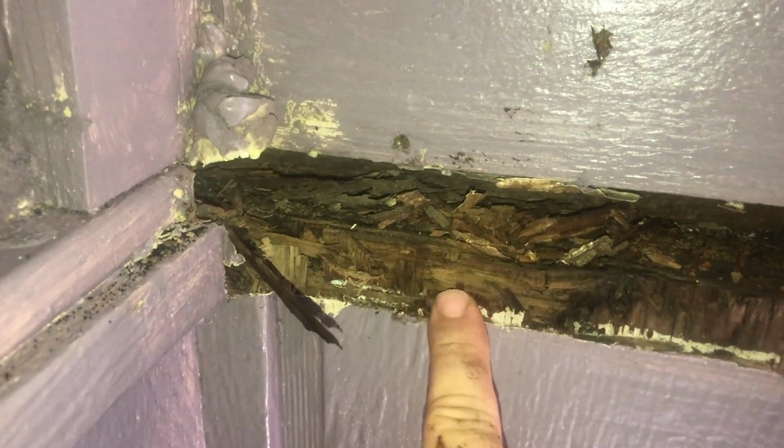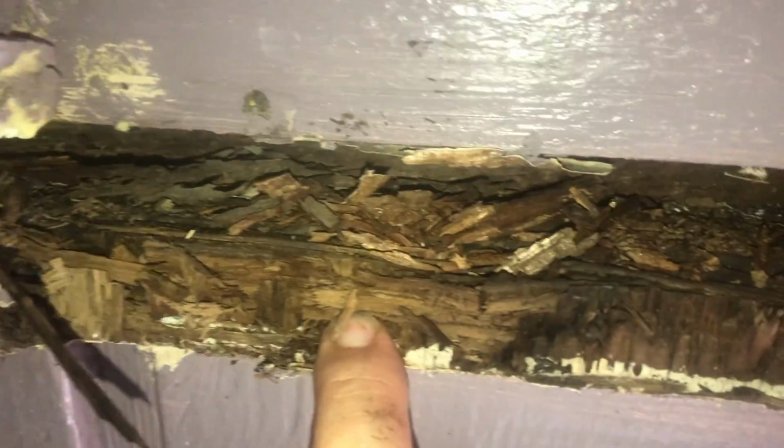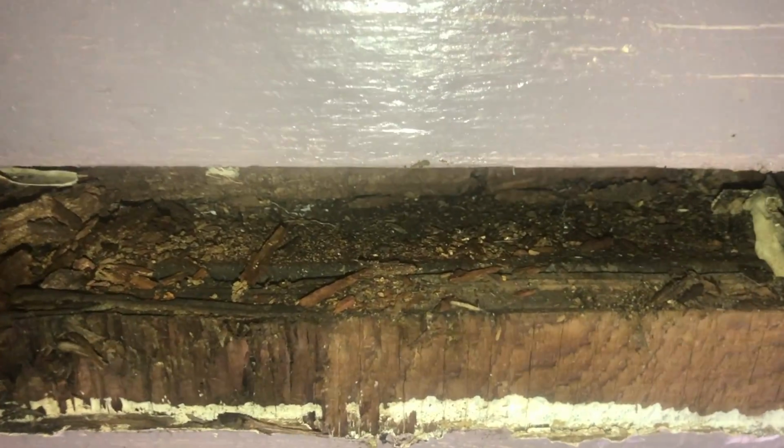That piece of trim was coming off because of rot and maybe a little termite damage. Building definitely needs a little TLC. I don't think you'd argue with me on that one, huh, folks? Hello, girls.